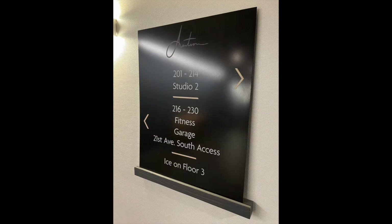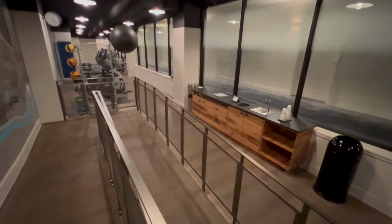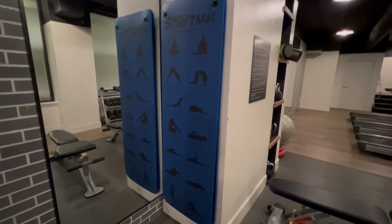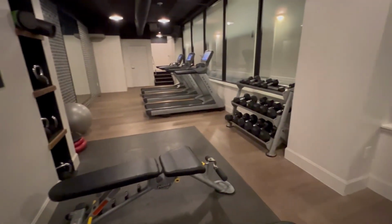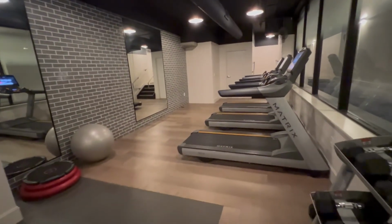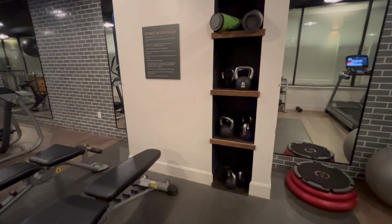So now we've arrived at the fitness center. It is card key access only. The gym is fully accessible, which is great. This is a really nice gym for a hotel, to be honest. You got a smart yoga mat. You got some free weights, cardio machines, a Pilates ball, big mirrors, some kettlebells.